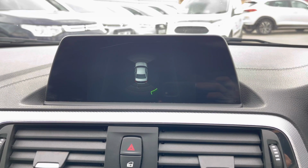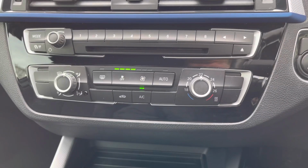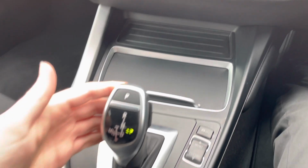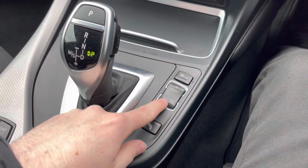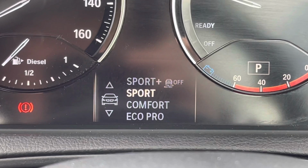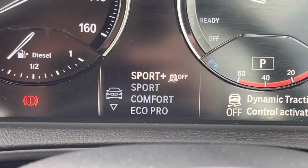This 2 Series does come equipped with front and rear parking sensors to make parking easy. Underneath the display you'll find your automatic climate control. Here in the centre console you do have 2 cup holders and a 12-volt socket, your automatic gear selector here, and next to this you'll also find your driving experience controls with access to Comfort, Eco Pro, Sport as well as Sport Plus, which changes the vehicle's performance and handling, allowing you to enhance your driving experience.